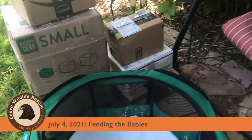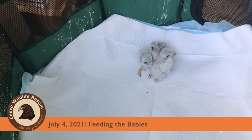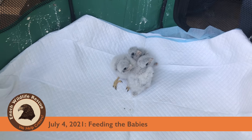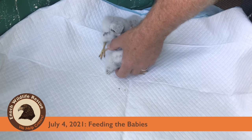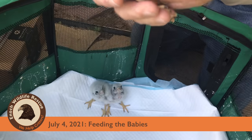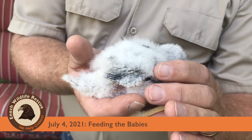Here, these are really, really cute. They're adorable. These are Kestrel Falcons. Hi, little one. Bring it up where you get a good close look at it here. This is the smallest falcon found in North America.